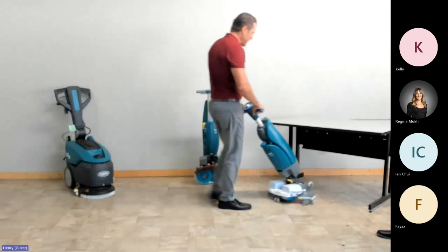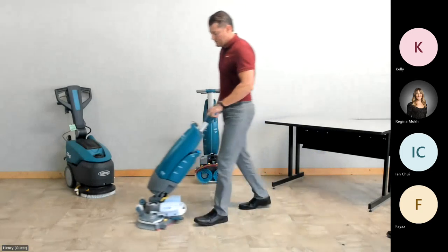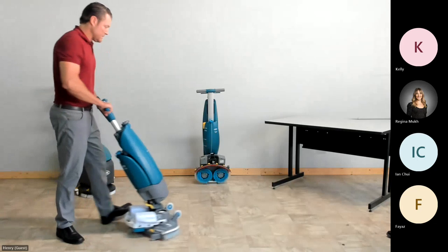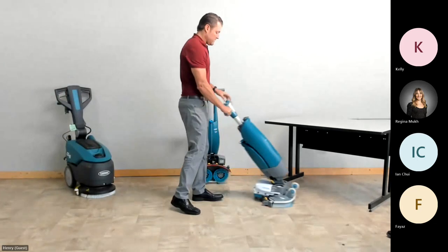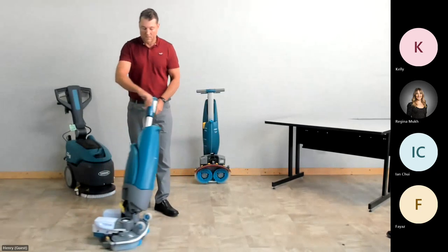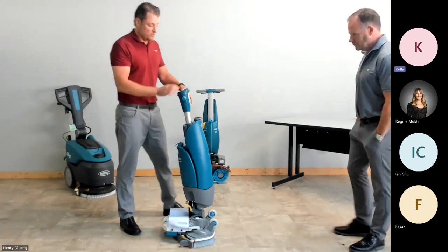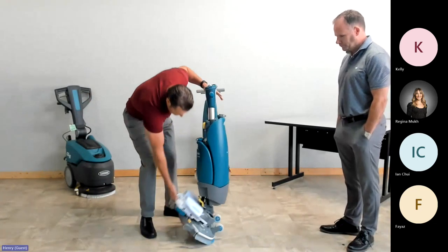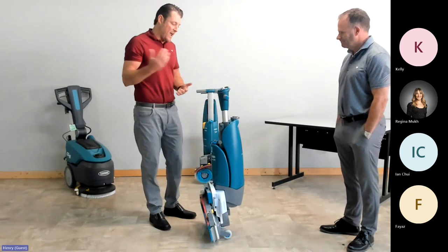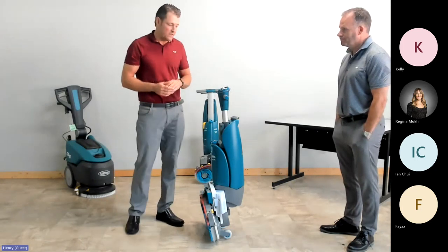This one as well, we'll get under tables, chairs, beds, the bathroom. And then you just want to pull the handle, turn the unit off, and lift it up. So in terms of maneuverability and productivity, the iMop line is fantastic. It's fantastic.